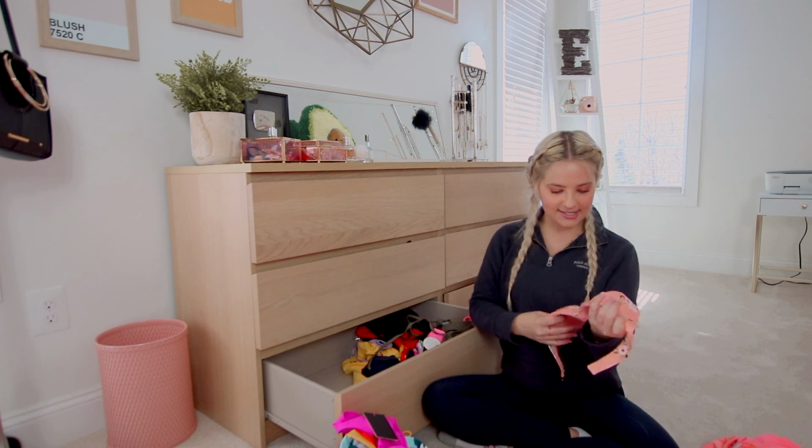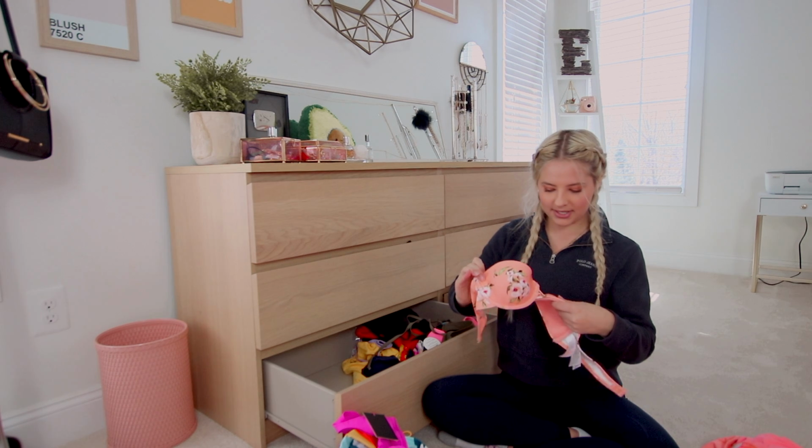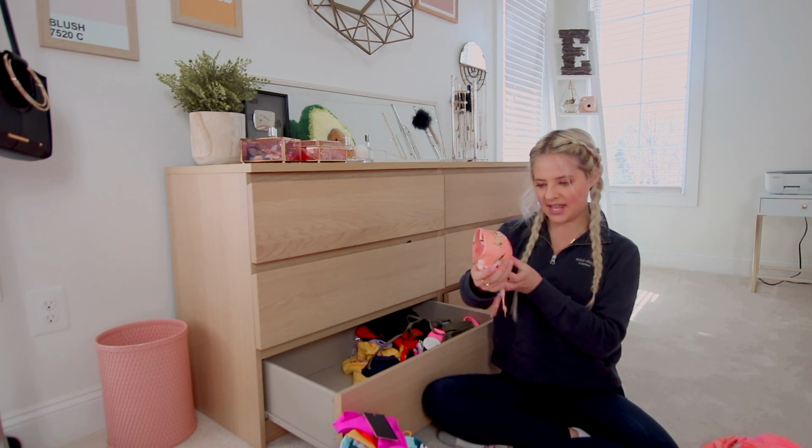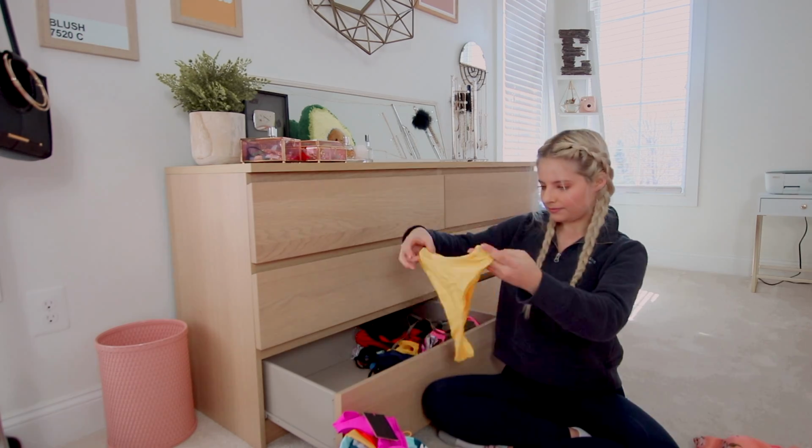Okay, this one I'm definitely gonna sell. It's too small for me now, but it's a size 4 from Topshop, but it's definitely like an A, B cup. So if anyone's interested, this will be listed on Poshmark.